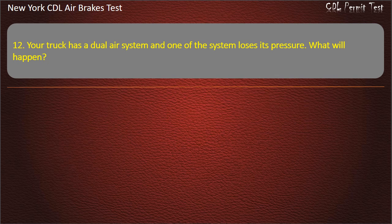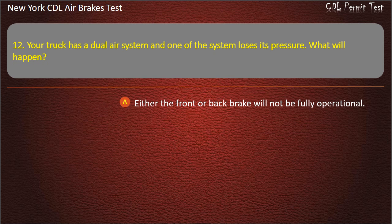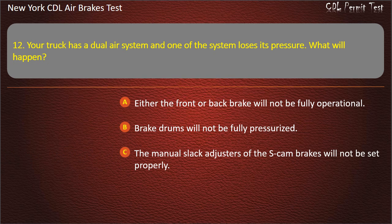Question 12. Your truck has a dual air system and one of the systems loses its pressure. What will happen? Either the front or back brake will not be fully operational. Brake drums will not be fully pressurized. The manual slack adjusters of the S-cam brakes will not be set properly. Answer: either the front or back brake will not be fully operational.